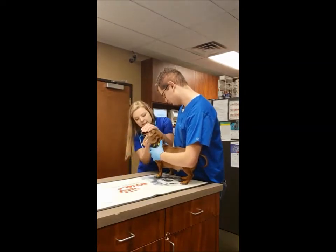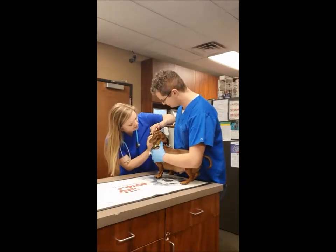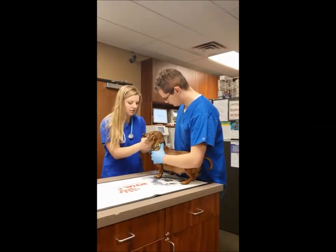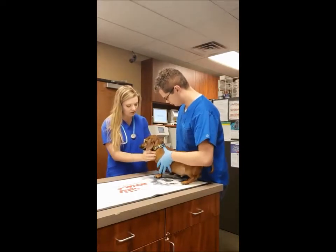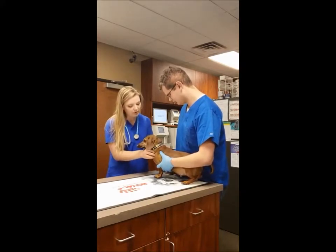Take a look at our teeth. Looks like our patient has a grade 3 out of 5 dental disease. Also going to feel on our lymph nodes here. Submandibular and prescapular lymph nodes feel good.